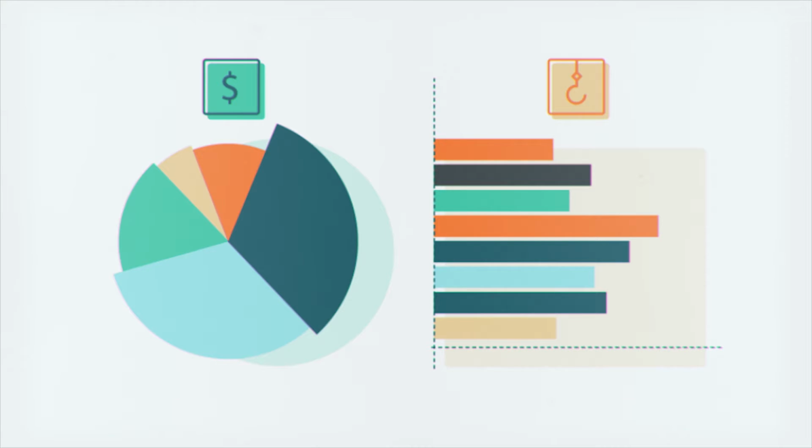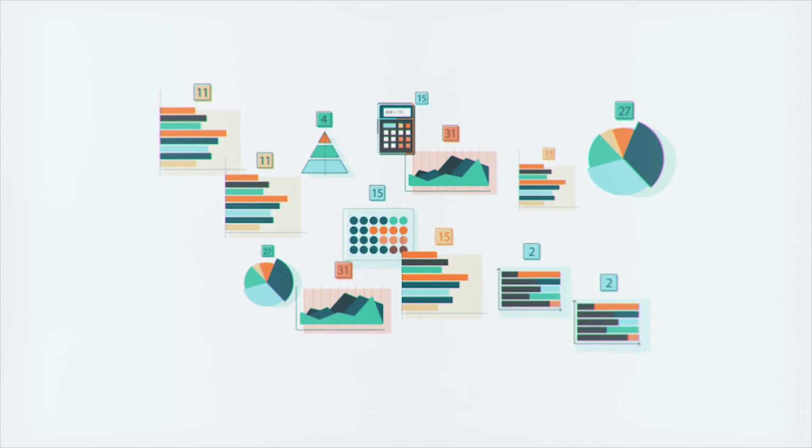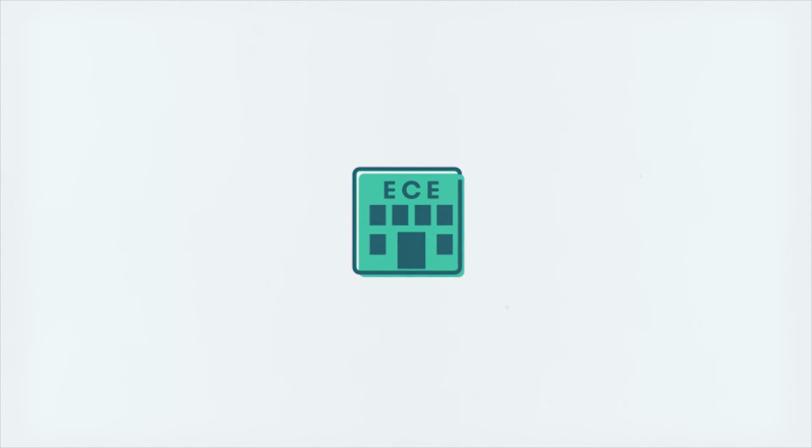We did some hard math, calculating the number of children 0 to 5 in a home community and the proportion of ECE facilities that served them. From here, we assigned a value to each community across Metro Denver. The lower the number, the greater the need for an ECE facility.